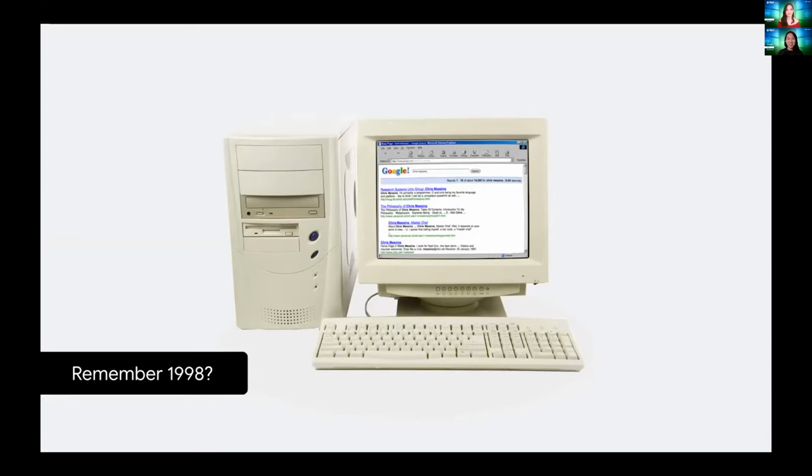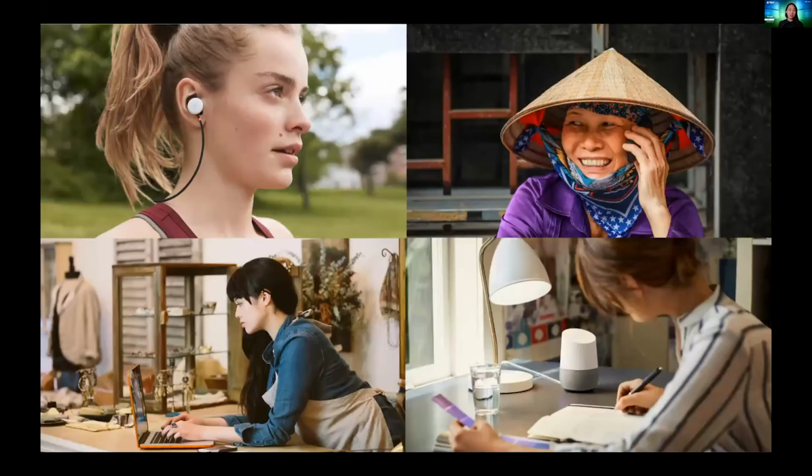Today we're starting our presentation by bringing you back to 1998 when Google Search first started and when suddenly all the world's information is just at your fingertip. Flash forward to today, mobile and many more devices have forever changed how we live our daily lives as well as how we do business.